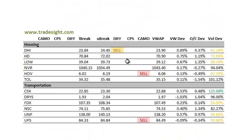Onto the housing sector, a little bit weaker than the rest of the market for the most part. Toll Brothers is fairly weak, pretty well below the open. Got a camouflage sell signal in Hovnanian, and DHI's got a signal as well.